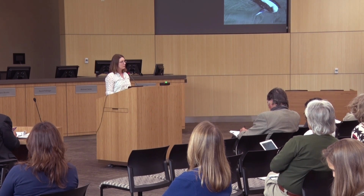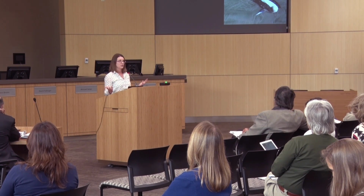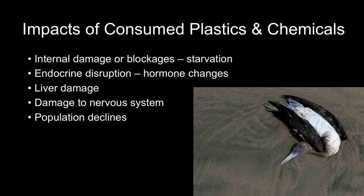They may not go through the proper mating behaviors that they normally would, and in some cases, male animals appear to look like females. It's called feminization. Those are issues that can happen. The liver is the organ that essentially filters things that are going through the bloodstream. If you have contaminants in an animal, its liver is going to be one of the first things that gets damaged.